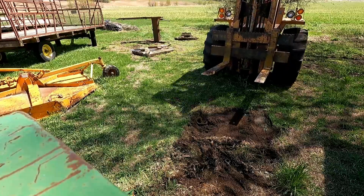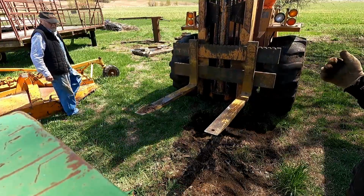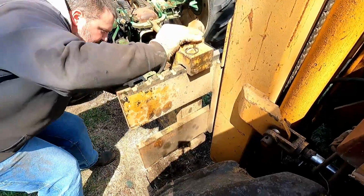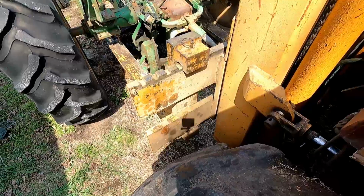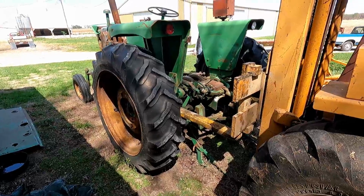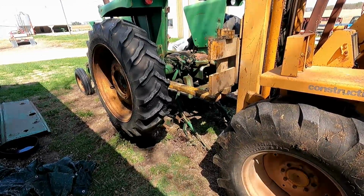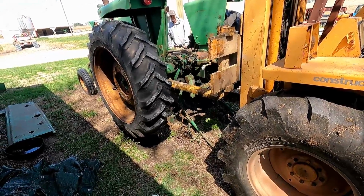What do you think about my spacing? Not bad. We have to do something with them pins in those holes. If we had the pins through the holes in the floors, maybe. They both have holes. It's up. Put the chain on down there. Shut her down. Let it down. Yeah, let's put some chains on it.